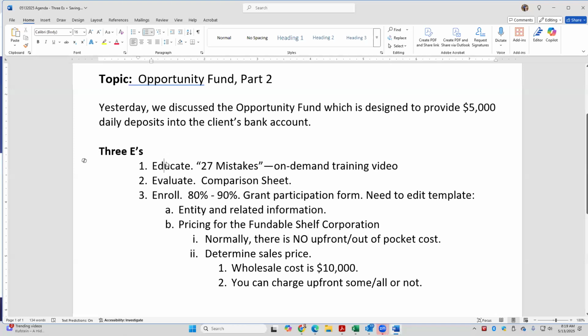Once these 3 steps, so let's bold this. So once you've educated, evaluated, and enrolled, you're done. You're done. You don't have to do anything else. We take care of everything else.